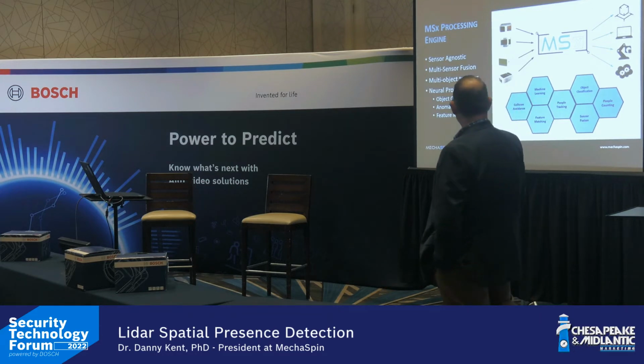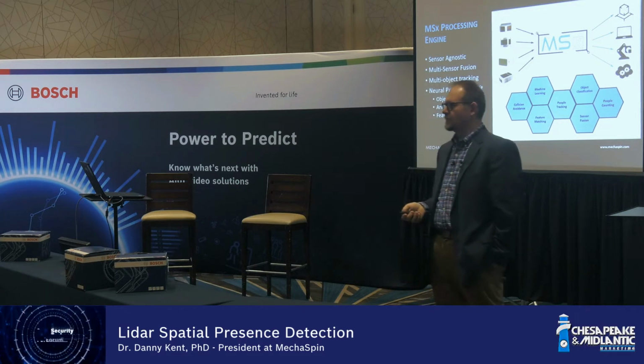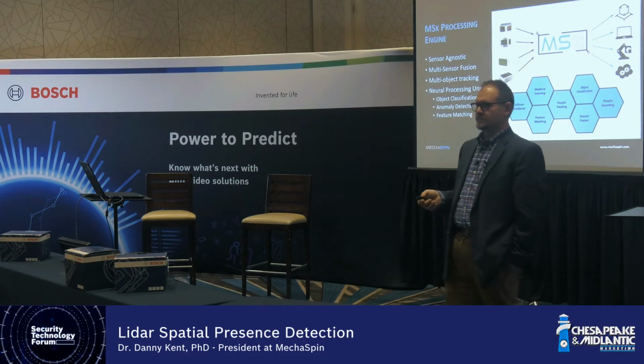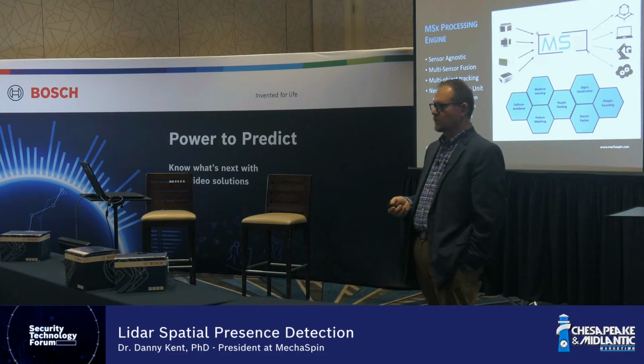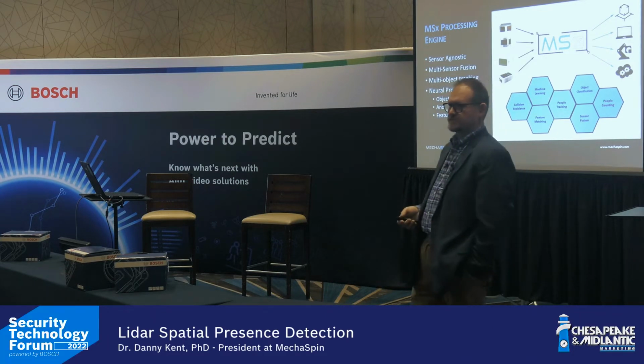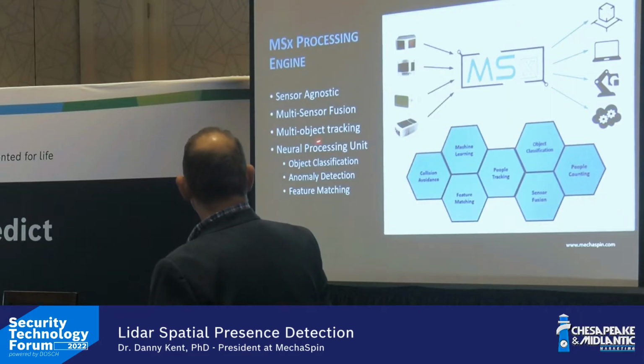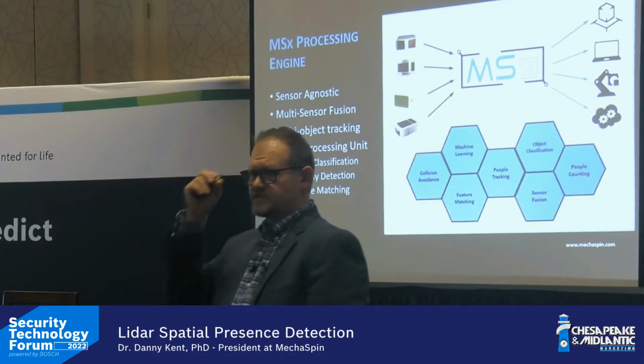We have a unique implementation of something called multi-object tracking. This is essentially how we track in our LiDAR data where something is, where it's been, where it's going. And that uses something called a multi-hypothesis tracker. And then we have something we call the neural processing unit.